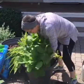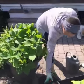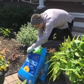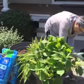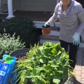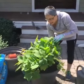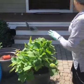So we can have some texture. Then I take some dirt, and we get fresh dirt, and we just fill right in. So I'll do more of that later, but you can see how pretty it looks. And these will flower a whole bunch, and they look so pretty up against the house.